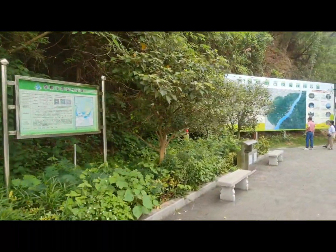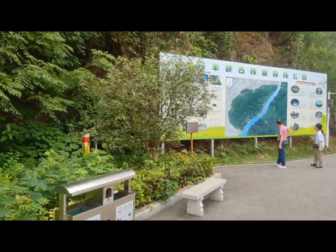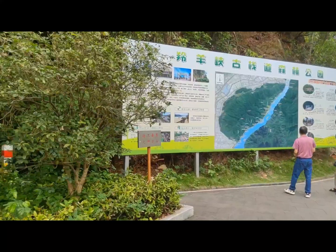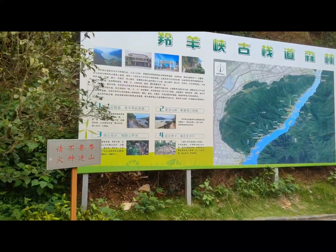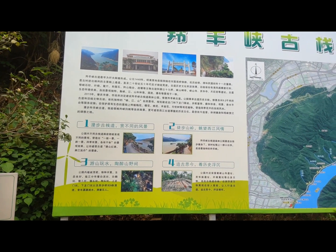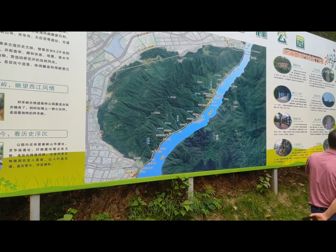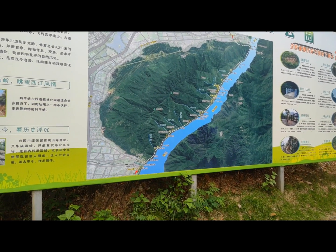Oh, and here we've got a big board here with some pictures and stuff of the way around. Looks really good, and then this huge big map on a photo. Looks spectacular.